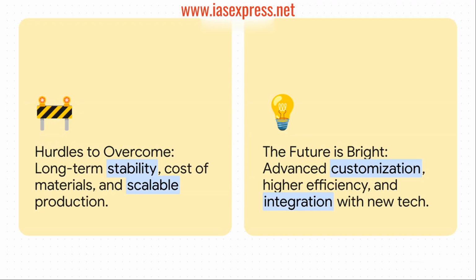But on the other side, the future is so bright. As we get better at designing them, their performance will just keep getting better, and we'll figure out smarter ways to integrate them into the tech we already use.